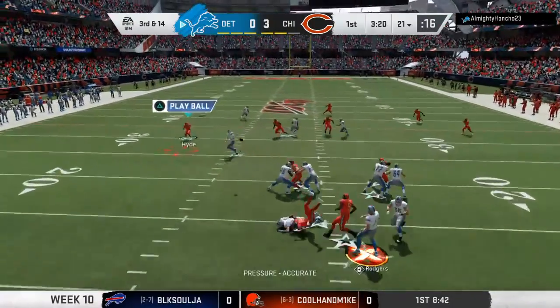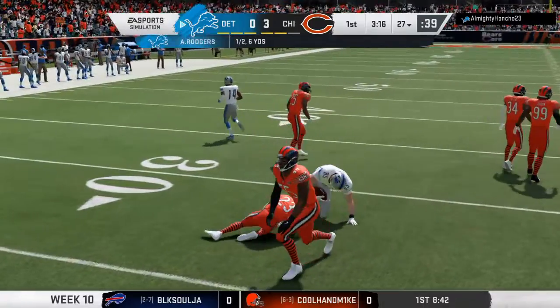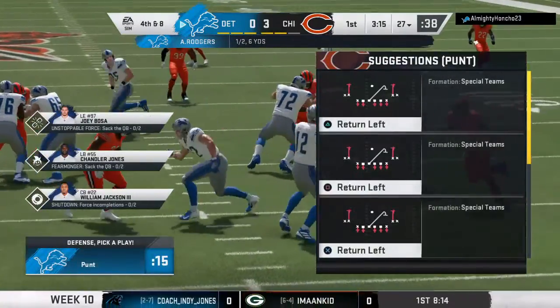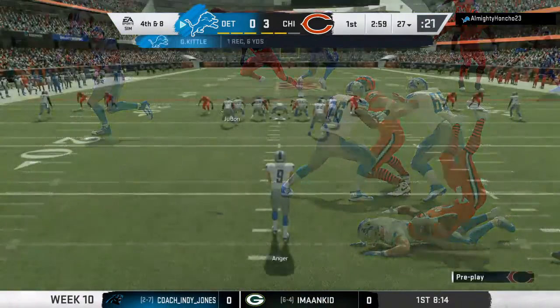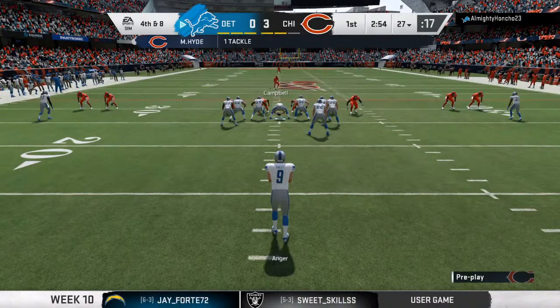On third and long, it's Rodgers. The first catch of the game for George Kittle. And he'll be stopped at the 27-yard line, well short of the first down marker. The completion good for only 6, and that'll bring up fourth.